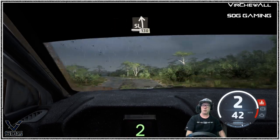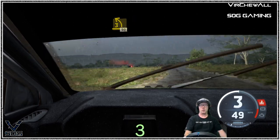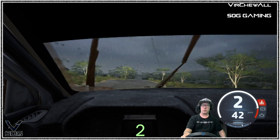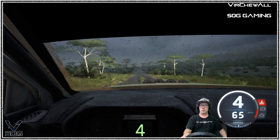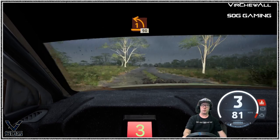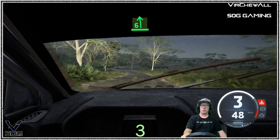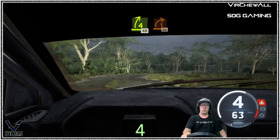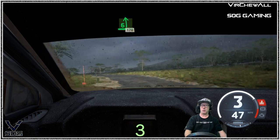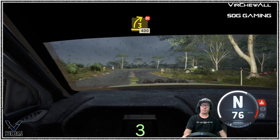Slight left, 130. 3 left, tightens, 90. Turn, 1 right, short, 450. Turn, 1 left of a crest at the bush, 90, 6 left, and 4 right short, 40, 1 right short, 30, 6 left, 170. Man. 3 right short, don't cut, at junction, 400.